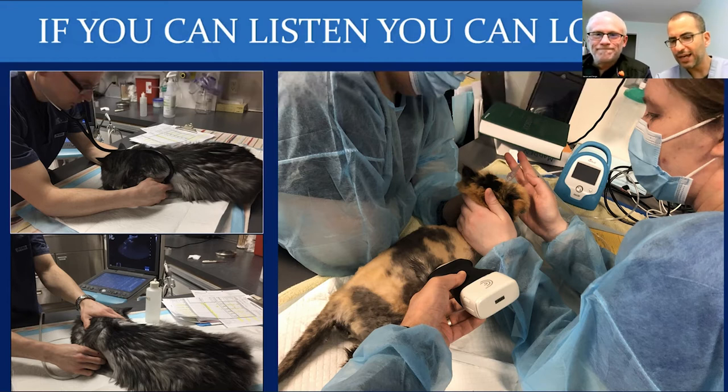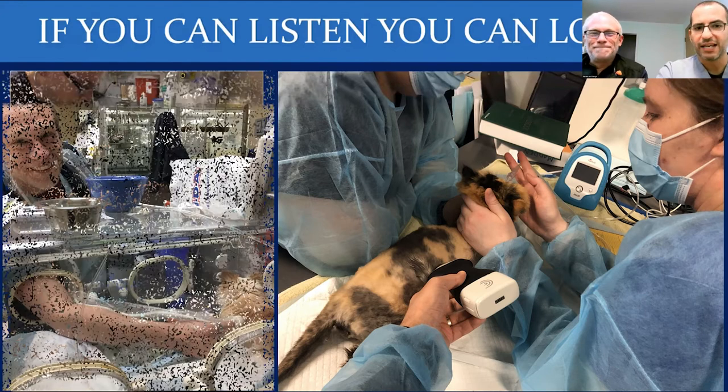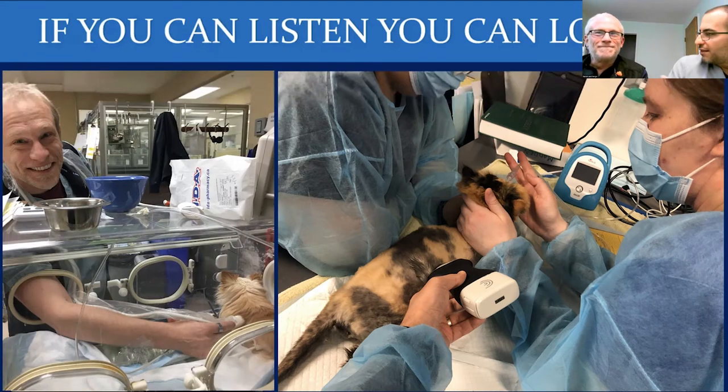And I do believe that's my hand there, Dr. Boysen. I could tell by how smooth my hand is there. That's me doing that. So absolutely something you can do, but you can even do it in the oxygen cage. Mind you, some people might not look as happy as you are when a patient is unstable, but you know, you're doing ultrasound, so I'll give that to you.